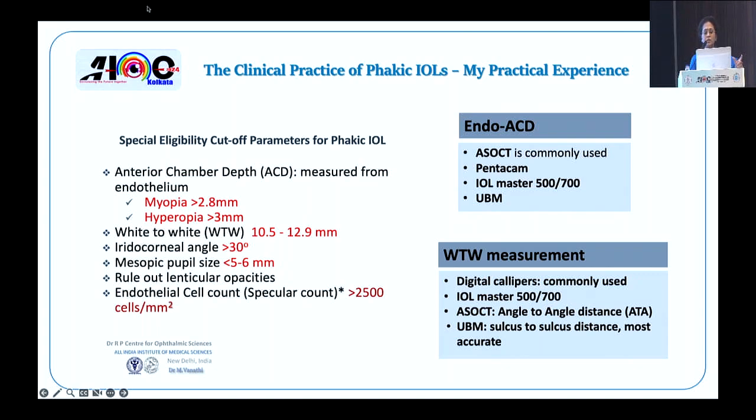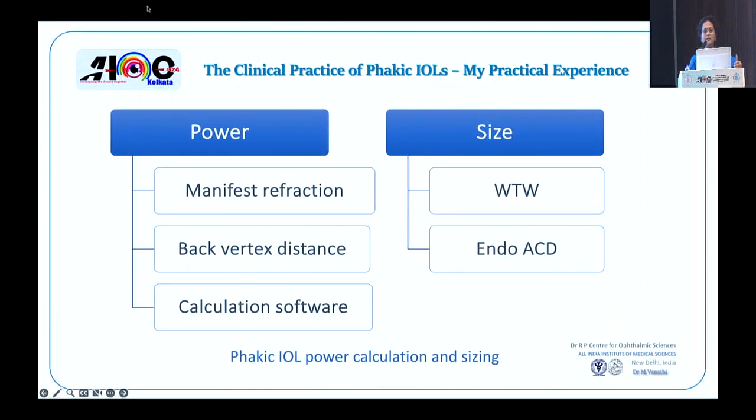But what I would place more emphasis on is an accurate estimation of your white to white. Most of your postoperative problems in phakic IOLs will depend on your white to white measurement. A measurement which is inaccurate is going to lead to inaccurate sizing of your phakic IOLs, and that would lead to postoperative problems here. The particular concerns which you look at are the manifest refractions, the back vertex distance, the calculation software here, and I already pointed out in your workup, your white to white and your endo-ACDs.